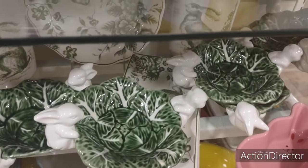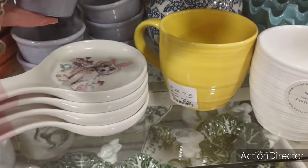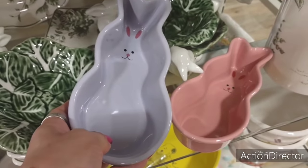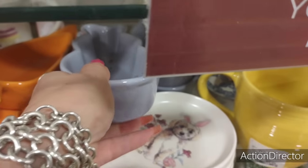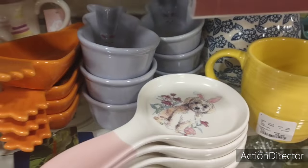All right, what am I looking at? Let me show you. Okay, look at you guys. These look like Peeps. These are $5.99. Look. Tell me that's not cute. You could put like little jelly beans in there, package, and give it as a present with a cute ribbon from like Dollar Tree and wrap it around. That'd be cute.